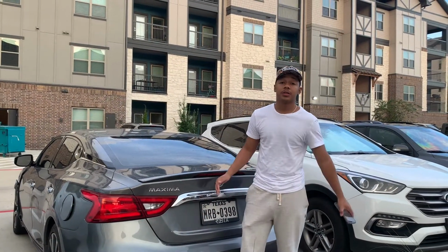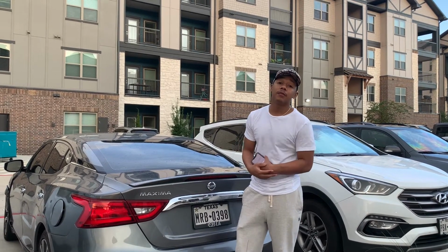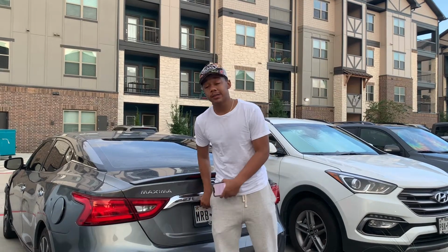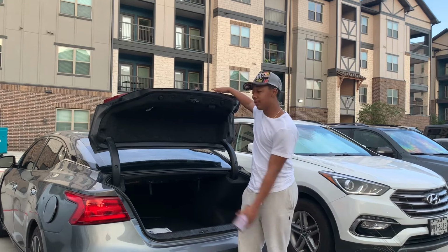Another amazing feature about this Nissan Altima, we got amazing cargo space. You're looking at 15.4 cubic feet of space, and just so you can see, you got amazing space. You can even fit a TV in here.